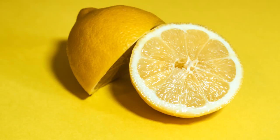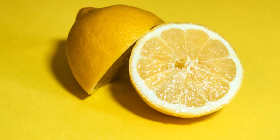Number 4. Lemons can help to get rid of wrinkles, scars and age spots as well as remove suntan. To prevent wrinkles, mix a teaspoon of lemon juice extract and honey and a bit of almond oil. Apply it on your face and neck, keep it on for 5 minutes and then wash off.